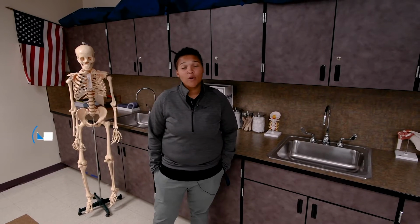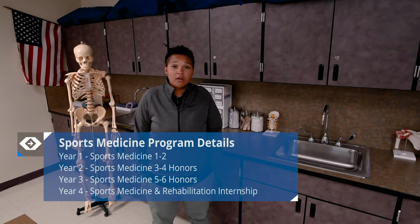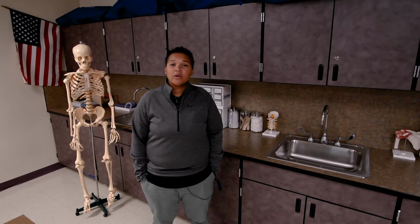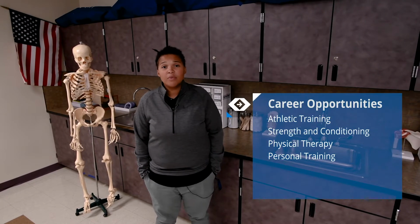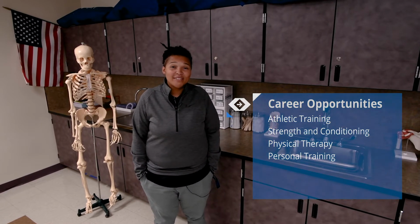This is a 3-year program with a 4th-year option for internship that is optional here on campus. Those of you interested in the sports medicine field and careers such as sports medicine, athletic training, physical therapy, orthopedics, nursing, you name it, you're in the right place.